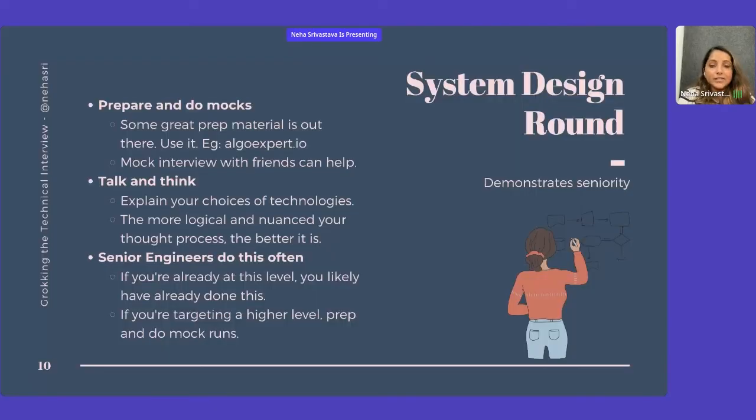Next is the system design round. Now, it can be a part of the interview process as a tech screen or as part of the on-site or both. The more senior you are, the more important this round becomes, even more than the tech screen, arguably. The intent here is to understand your ability to architect technical solutions out of abstract or vaguely defined requirements.